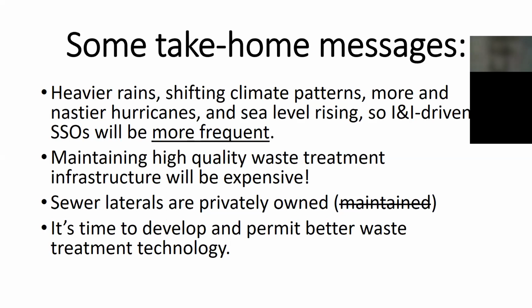The final thing I want to say is that I want to make a pitch here for taking a hard look at alternative waste treatment technology. I think that central systems, as I've said more than once, are hideously expensive. You know, we've come up with ways to heat our homes, to treat our well water if it's hard, that are on-site kinds of systems. Septic tanks, no matter how you cut it, are 1800s technology, if you even want to call it that. I'm convinced that we can do a better job than that.